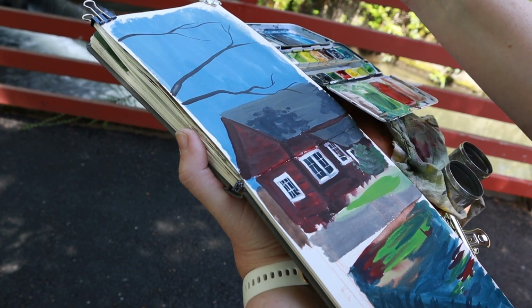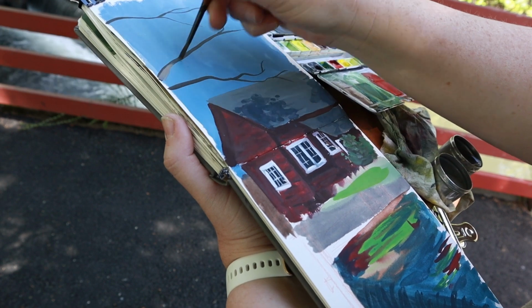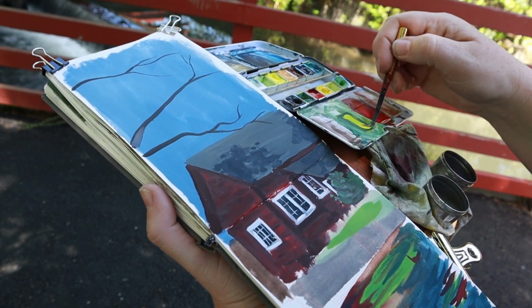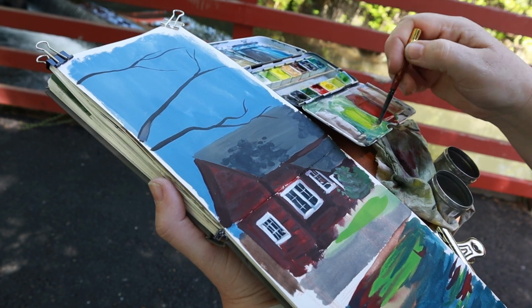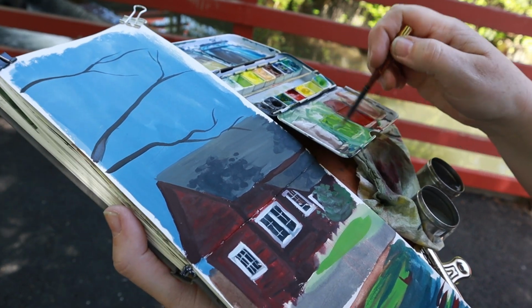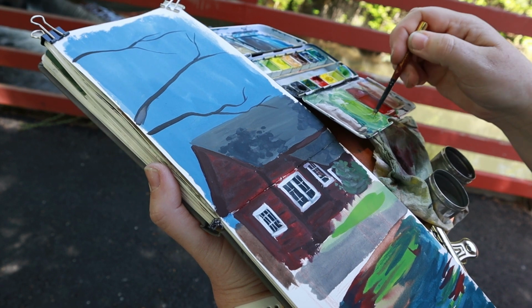Tree branches. I'm liking these. I want to keep it kind of simple because I'll just add a bunch of the greenery. So I want to do a little lemon yellow. I'm just going to add it to this. Lemon yellow will make it a little bit more springy, like brighter, vibrant. It's my Delft blue. And then add a little bit of titanium white.